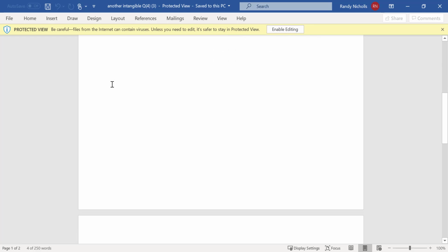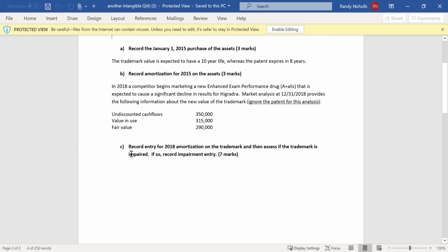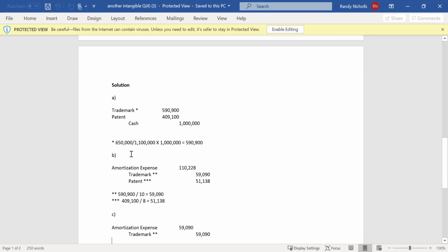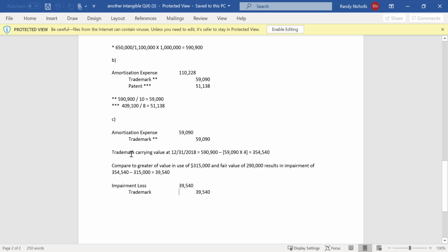So here's our first part. I'm just doing that allocation. Where does the $1 million go pro rata between those two assets? Then my amortization expense based on 10 years and 8 years. Then amortization for the year ending 12/31/2018.